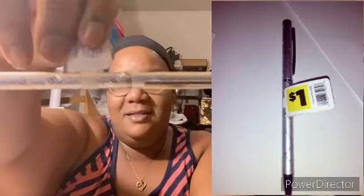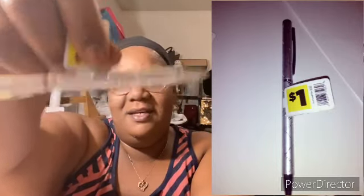But here go a close-up of the barcode. Because y'all know this one is little. So, yeah. Then we have the twin of that one in silver. In silver. Yes, we do. And there goes the barcode of that one as well.